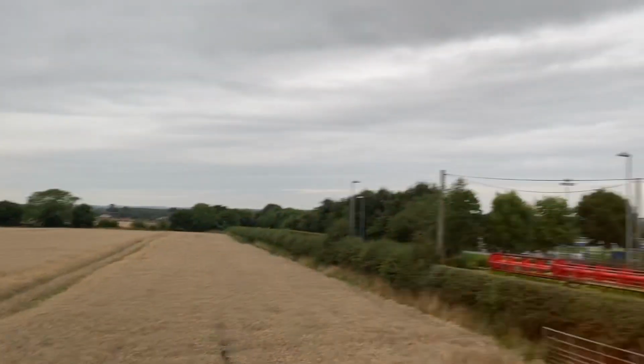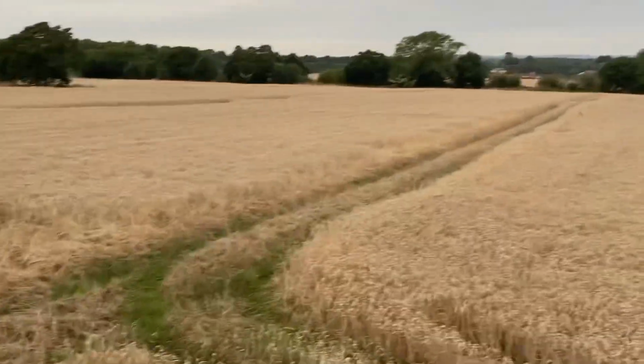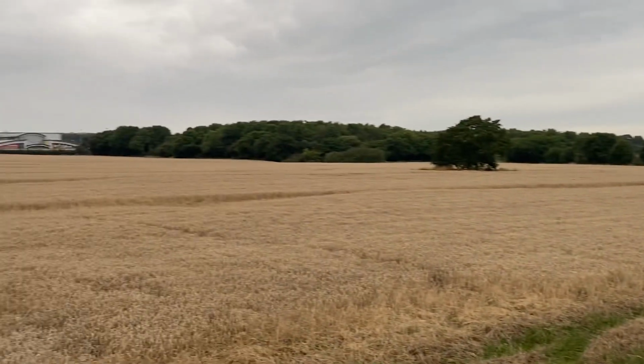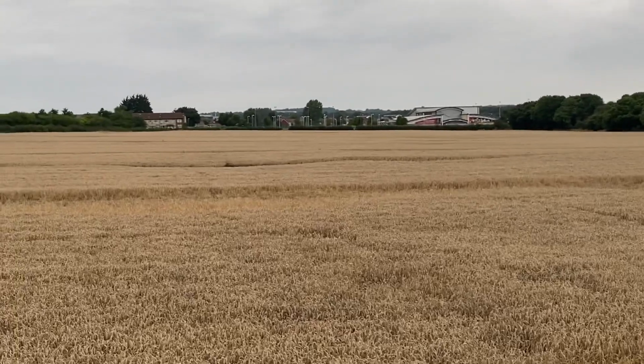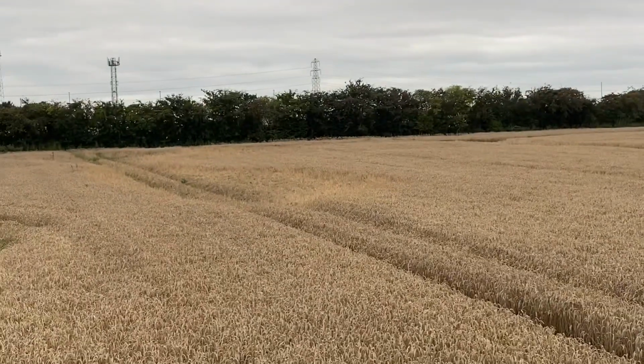In this field now, Jonathan's just coming in with the header. But look at the damage the pigeons have done. So all down there, massive bit there that's been eaten and a massive bit there. Just totally, every tram line, just come in and just demolished it.